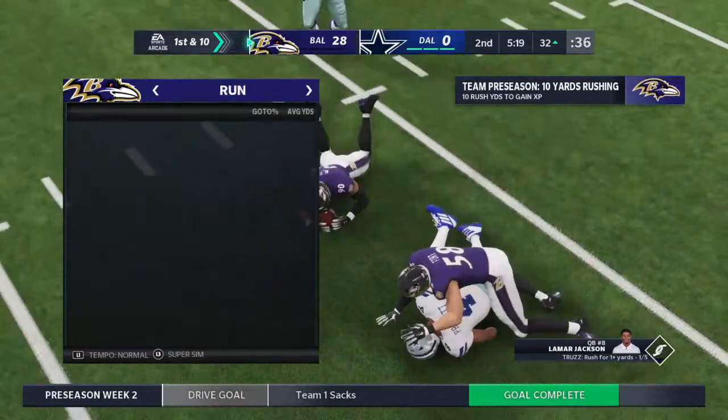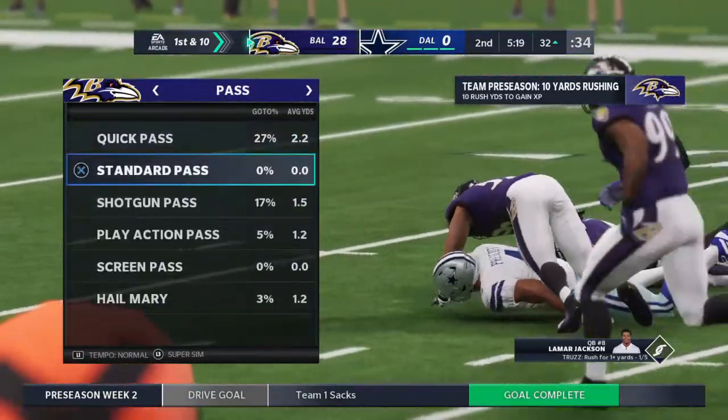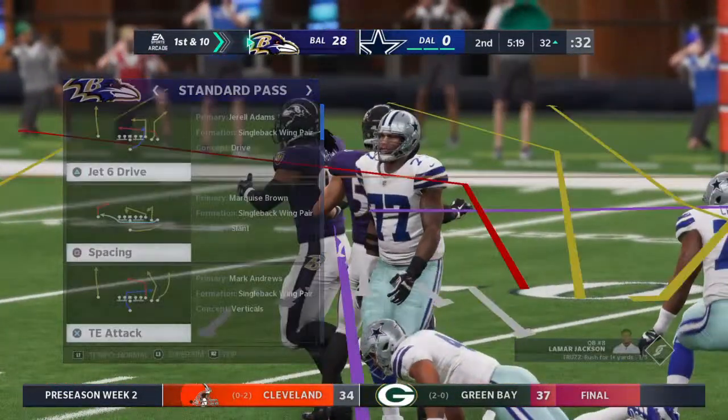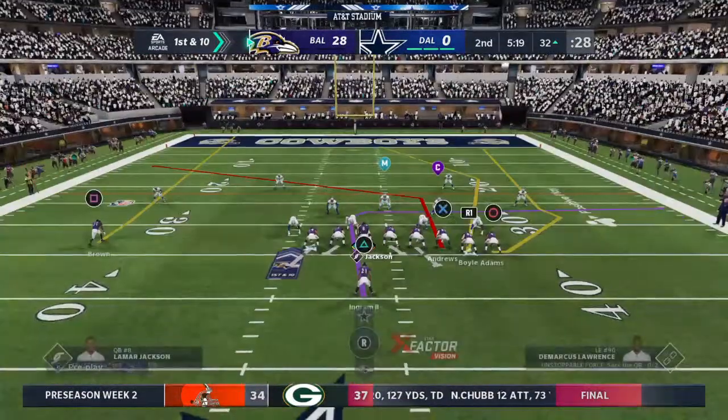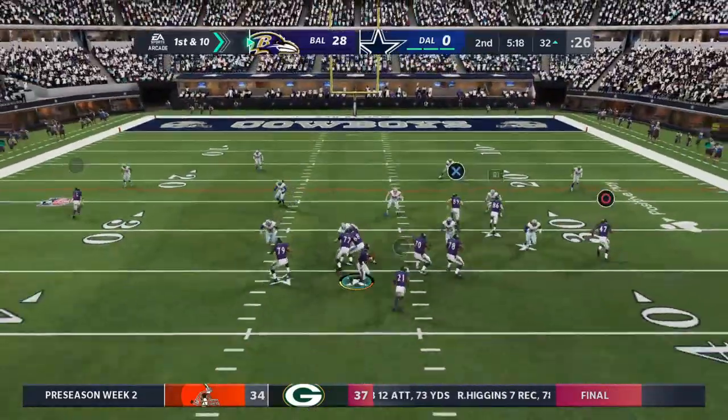Not setting the pace the way that you want it done. I mean, here in the first half, already twice the ball's come out and hit the turf. Got to find a way to take care of it. Otherwise, they may have to start thinking about maybe someone different at that position.